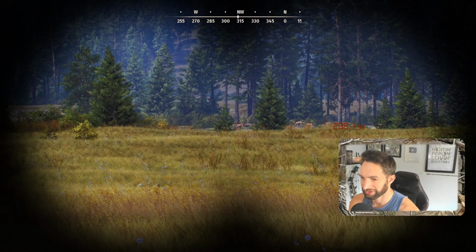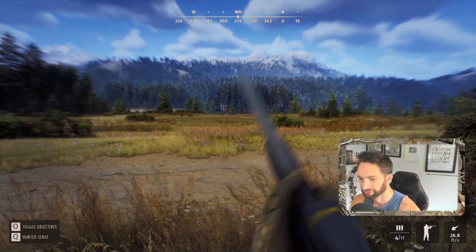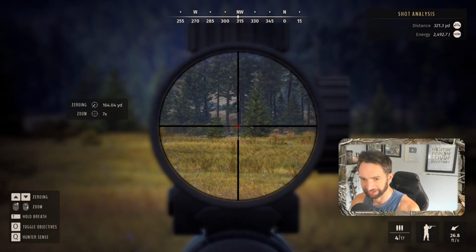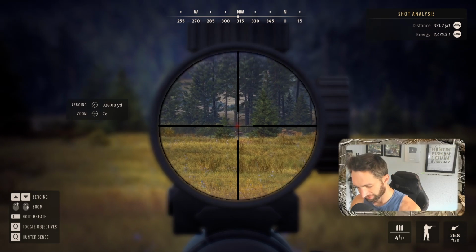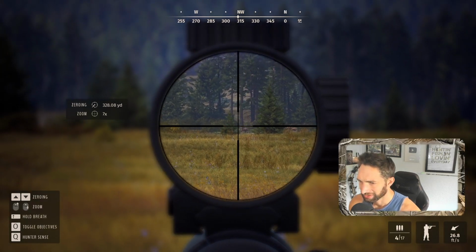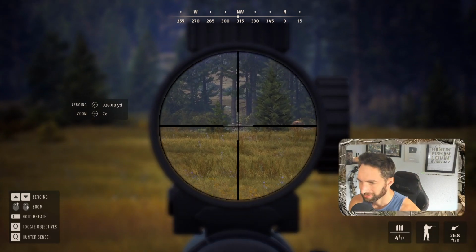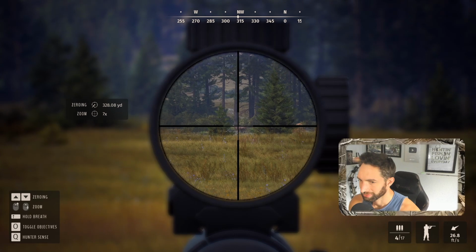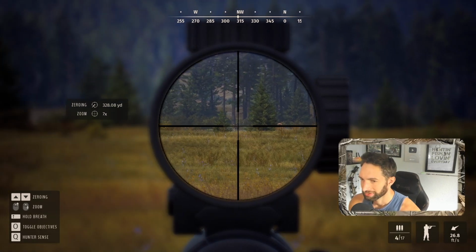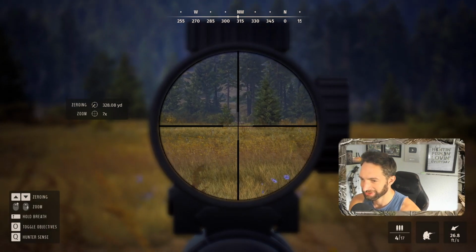All right, guys, there he is right there. He's stepping out. That's going to be our shot. Here we go. I said 190, right? No, 290. So we'll go for 300 just to play it safe. 300 standing is a very, very extremely difficult shot.